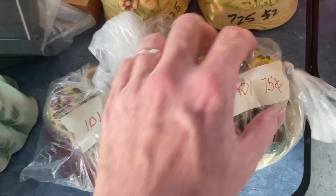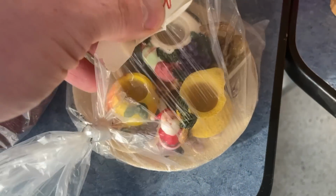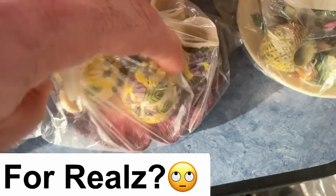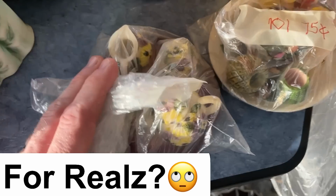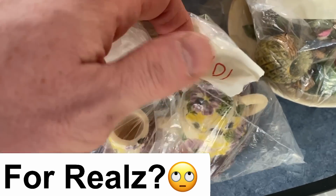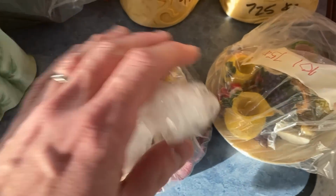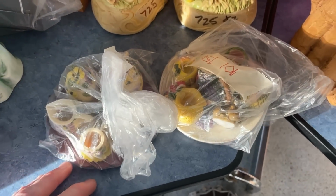All right, these are really cool. First thing I saw on this was this tiny little Santa Claus, and people love miniatures, so these miniature jugs are really neat, and they're just 75 cents a piece. It never fails. All right, so they're just 75 cents a piece, and I'm gonna pick both of these up. Pretty cool.